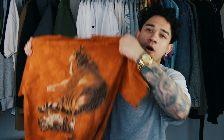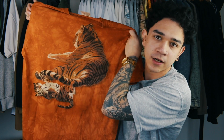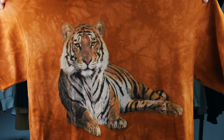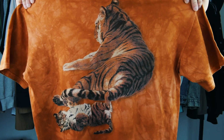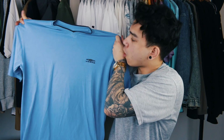And when people are done admiring the front of your t-shirt and you're walking past, you know what they can do? They can admire the back of the t-shirt, the back of the tiger, and a little cub there. I didn't notice that before, but it's there. Quick close-up of the t-shirt if you didn't get to see the tiger. Bam! Tiger, what are you doing? Just being majestic, fam. Back of the t-shirt, back of the tiger. There's a little tiger cub there. Why aren't you looking after your child? Tigers don't care. Too busy being majestic. The Mountain tiger t-shirt. Next t-shirt, plain blue Umbro tee.